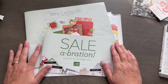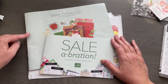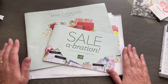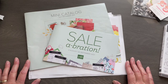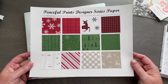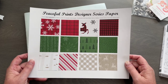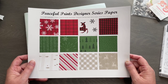I love it. All right, so just a quick reminder, guys, we have these 2 mini catalogs available right now. We've got our holiday mini, or as we call it, the July through December, or JD mini, and it's celebration. Are you guys taking advantage of celebration and all the free products that we have available? We are going to play with one of those products today, and we are playing with the Peaceful Prince Designer Series paper. So even though it is hot and humid as heck in Pennsylvania, and we are heading into September, it's time to start thinking about Christmas, right? It's going to be here before we know it.